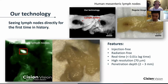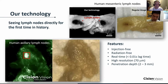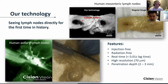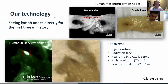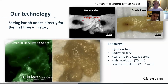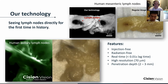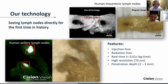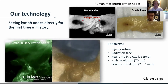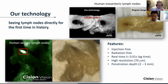In this video, you're seeing human axillary lymph nodes, which are obviously important in the context of breast cancer. This is just to demo how well we can see the lymph nodes. We are also developing an artificial intelligence algorithm to not only detect but also measure the size of lymph nodes. So instead of just showing you these pictures, we can also let AI point to the lymph nodes for you.